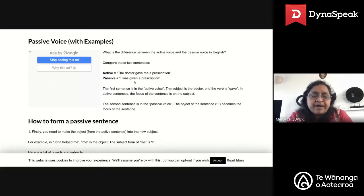Okay. Now, when it comes to passive voice, the order of the sentence changes. Now, look at this sentence. I was given a prescription. Completely changed, isn't it? The structure has been changed. Now, when we go back to this active voice sentence, the doctor, the subject, is the main focus in this sentence. Here, the word me, object, is not given more importance. But when it comes to passive voice sentence, the object becomes the main focus. Look at here. Me is changed into I. I was given a prescription.